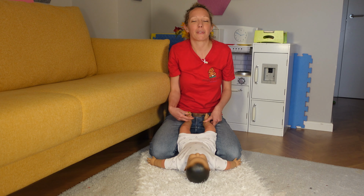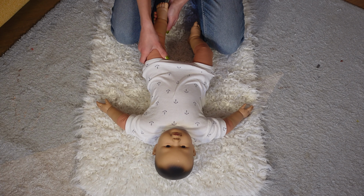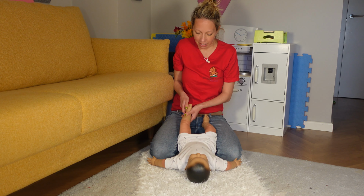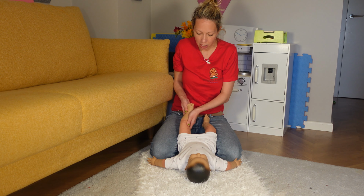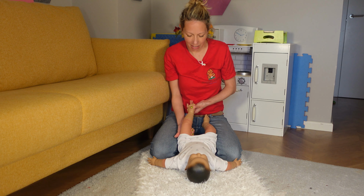Okay, and once we've done that, we're going to move back to the first leg and we're going to reverse the stroke. So we're going to stroke up their legs. So this time you'll see the pressure is mainly on the inside of the leg. So again, supporting the ankles, but we're pushing our hand up and stroking their leg.